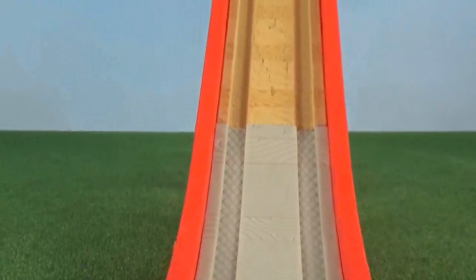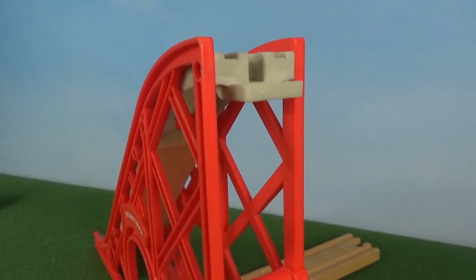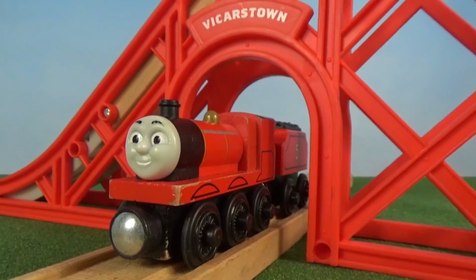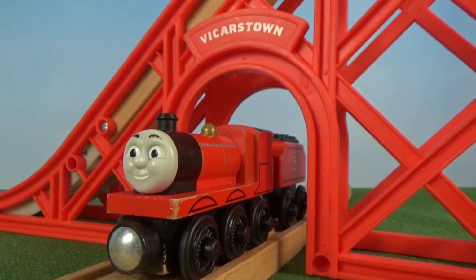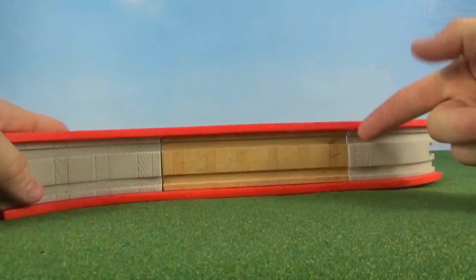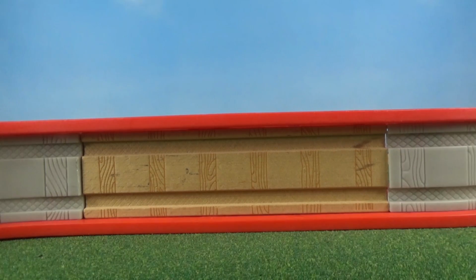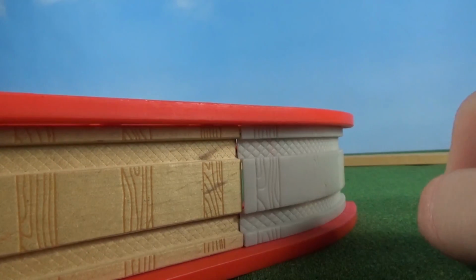Let me just say that I think this slope does look amazing, but as you can tell, it's like 95% made out of plastic. I'm not against plastic being used, but I feel like if you're using more plastic than wood, you start to lose the whole point of it being a wooden railway. The only wood part of the slope is a piece that's just slapped in the middle between the gray plastic. And I find this really distracting. Either go all wood or go all plastic, just pick one.